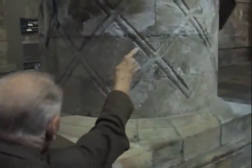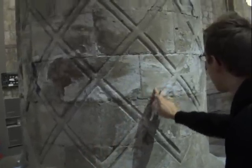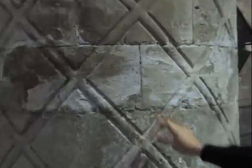Look, there's one there. Can you see that mark? Yeah, that's it. That's a mason's mark. That was what his wage depended on. Now, earlier today I told you about that Norman ridge, didn't I?